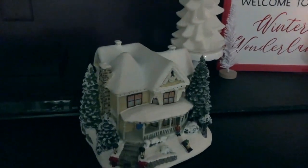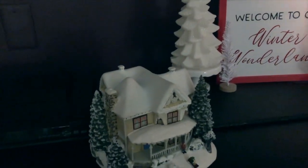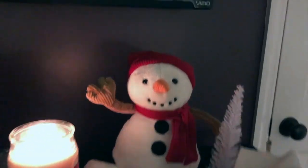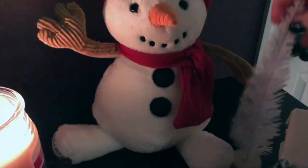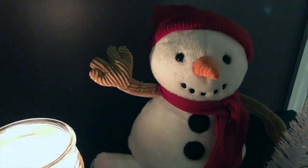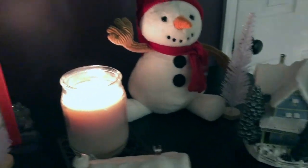I've got more out in the living room that I'll show you guys, but these all came from my grandma's house. She collected them. Other than I added these little pine trees that I got at Target. This is my little Scentsy guy. He's my little Scentsy buddy. He smells like vanilla. He smells great.